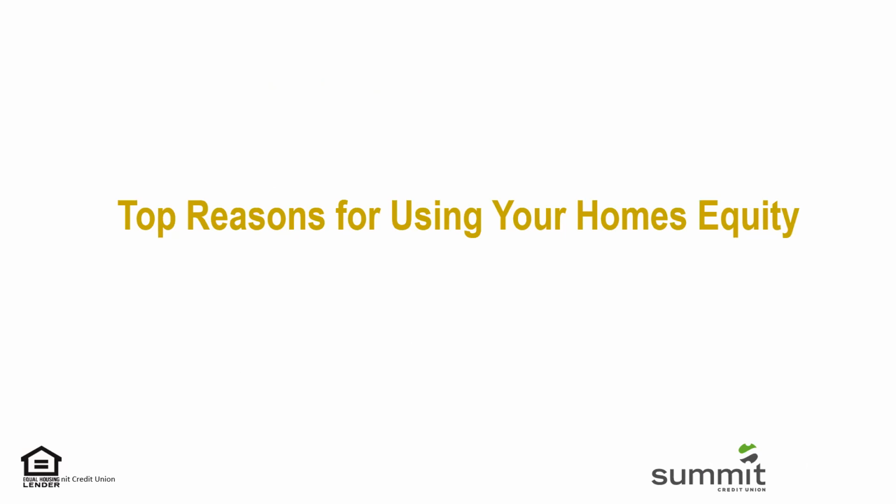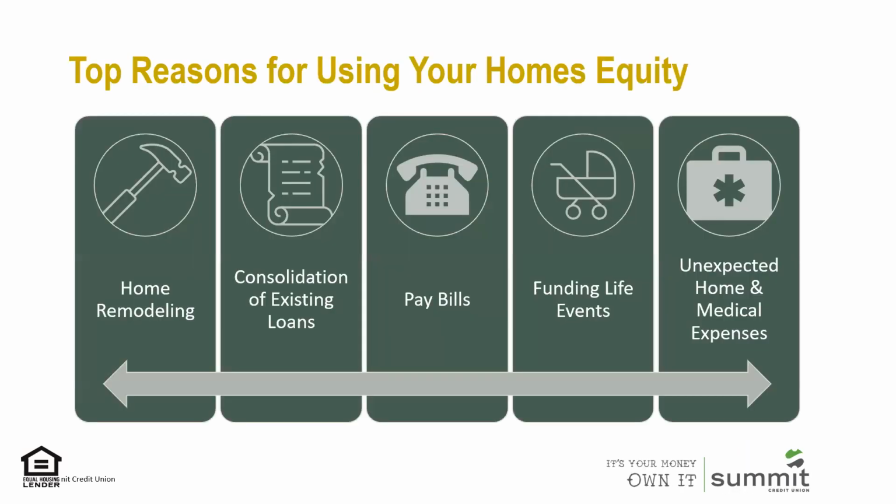Top reasons for using your home's equity. So let's talk about that. Most people use it for home remodeling, consolidation of existing loans, to pay bills, funding life events, or paying for unexpected home and medical expenses. But you can honestly use it for anything. And there is no documentation that is required on the credit union side for how you use it.